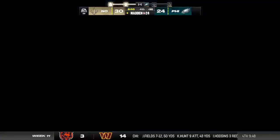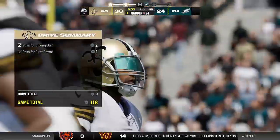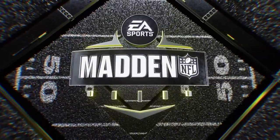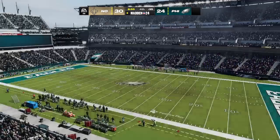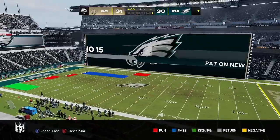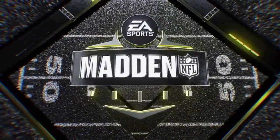This is a time of game where offensive lines can really dictate a team's fortunes. It's been a tough battle. They've been out there for a long time. Out onto the field comes New Orleans.